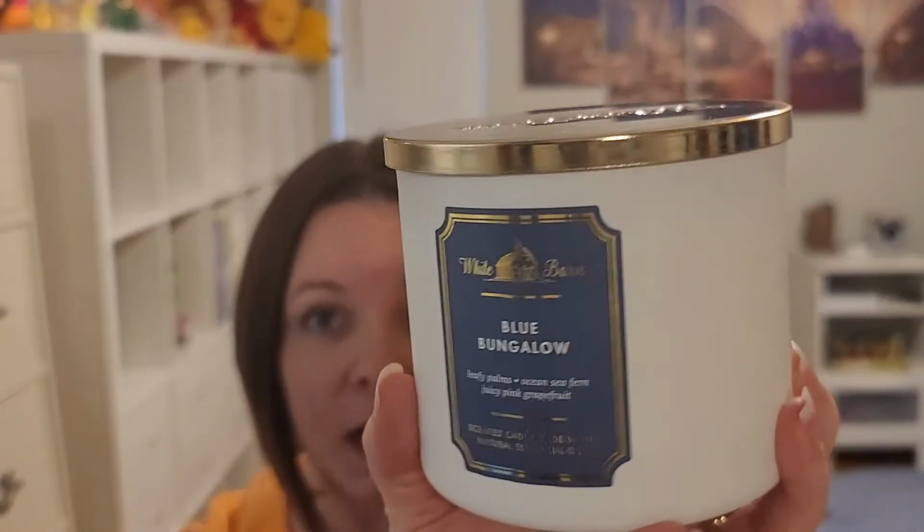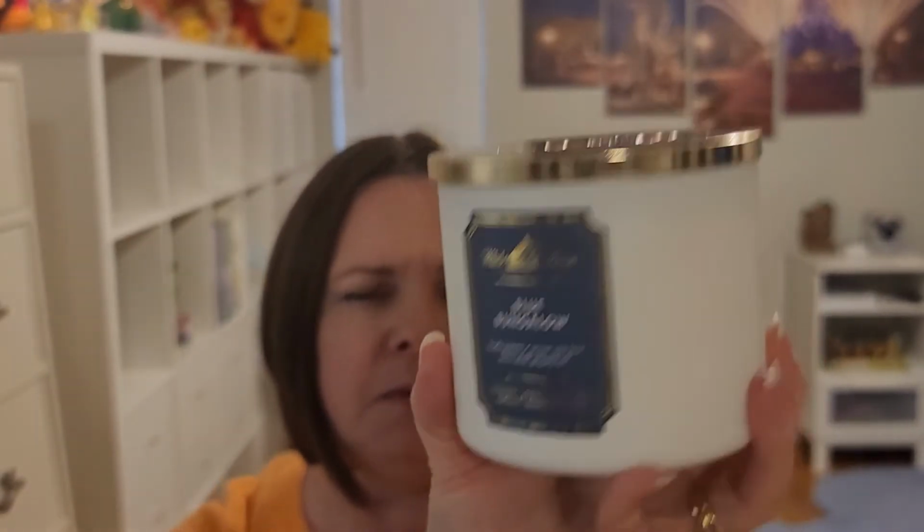Blue Bungalow. I just got one of these. I think this has been out in multiple packaging over the last few years. Leafy Palm, Ocean Sea Fern, and Juicy Pink Grapefruit. This is kind of a fresh, clean, masculine type scent. In store, I did not get that masculine scent really. I got more of the fresh scent. Yeah, I probably would not have gotten this if I got all that masculine, like cologne note to it.